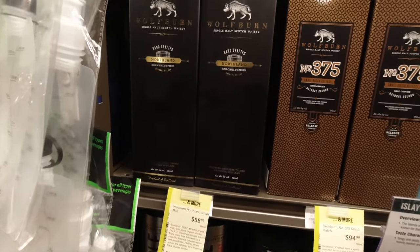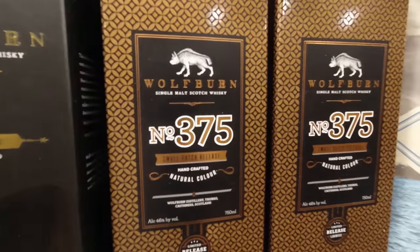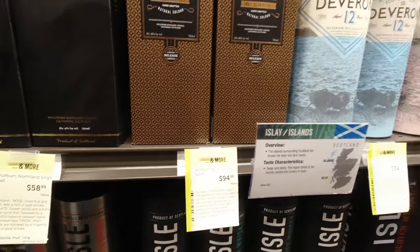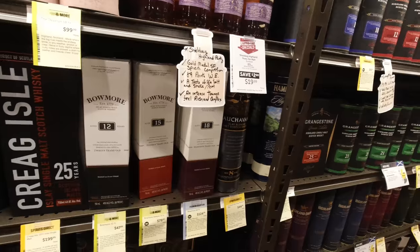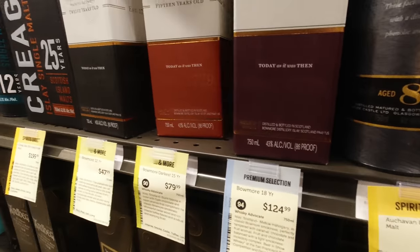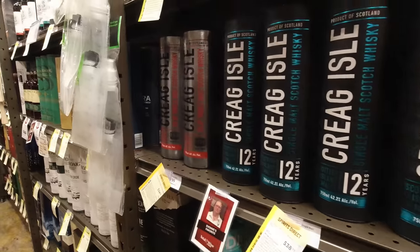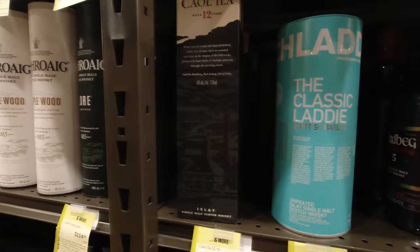Still haven't tried any Wolfburns. A young distillery, so these are going to be young whiskies. But seems to have a good reputation. I do actually quite like Benromach. Just would be nice if it had less colour in. So, independent Benromach. Always worth a go.